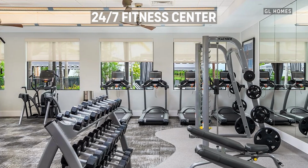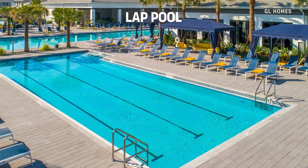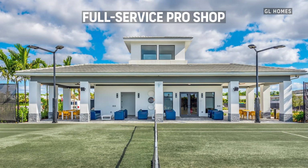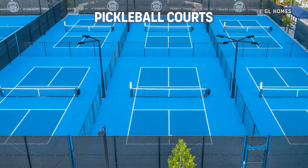There's a 24/7 fitness center. There's a yoga garden. They have a lap pool and a beach entry pool. They have a racket club, and it has a full-service pro shop, tennis, pickleball, clinics and lessons, and the list goes on and on there.